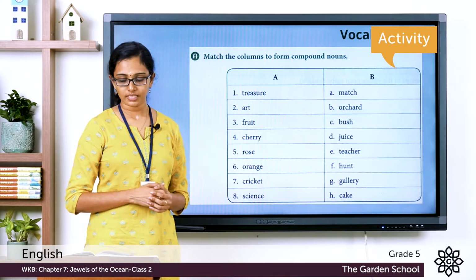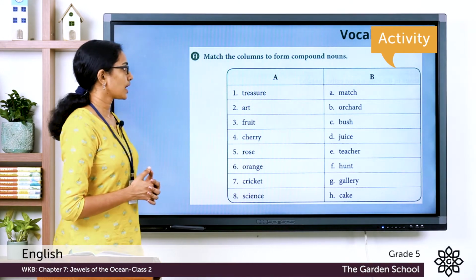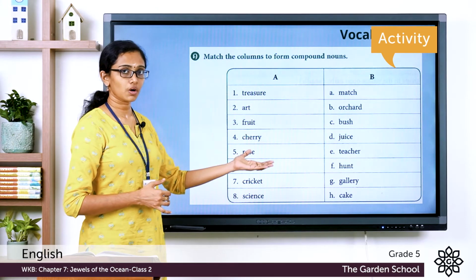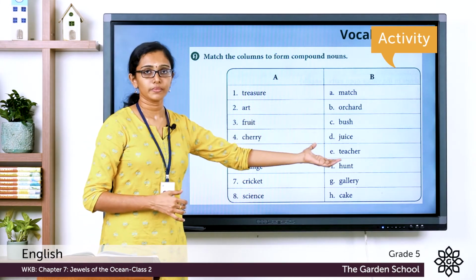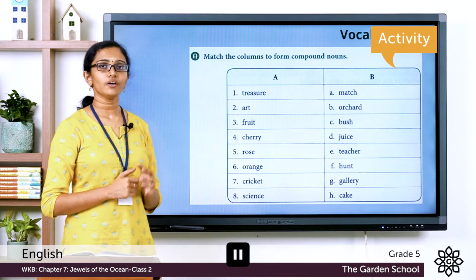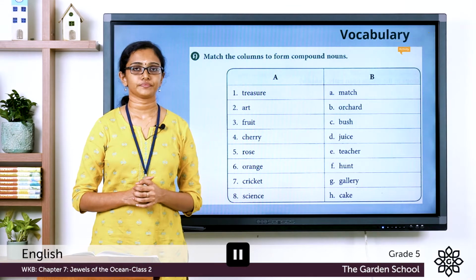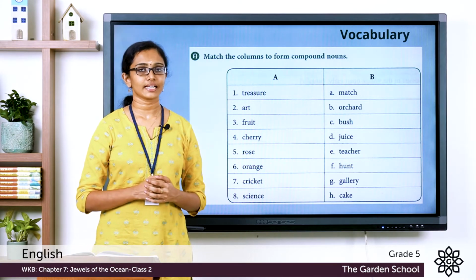So here you can see a table. There are two columns, column A and column B. You have to match words from column A with words from column B to make compound words. So you can do this as an activity now. Please pause this video, finish the activity and come back. Hope you are done with that. Now let's see the correct matches.